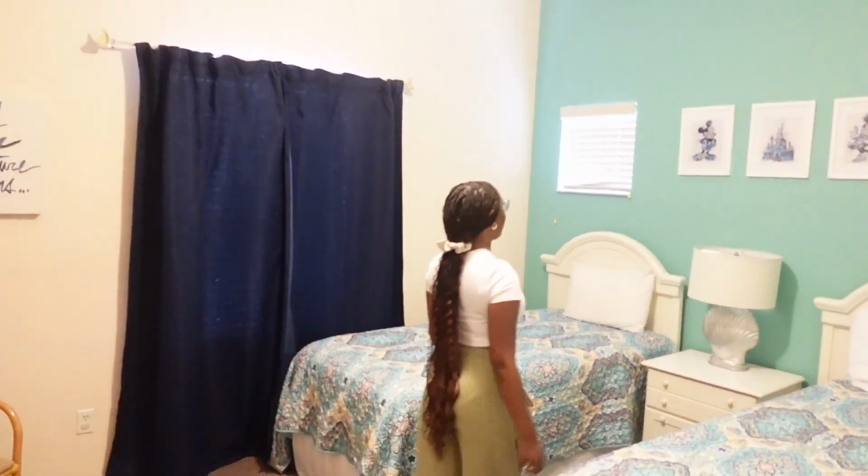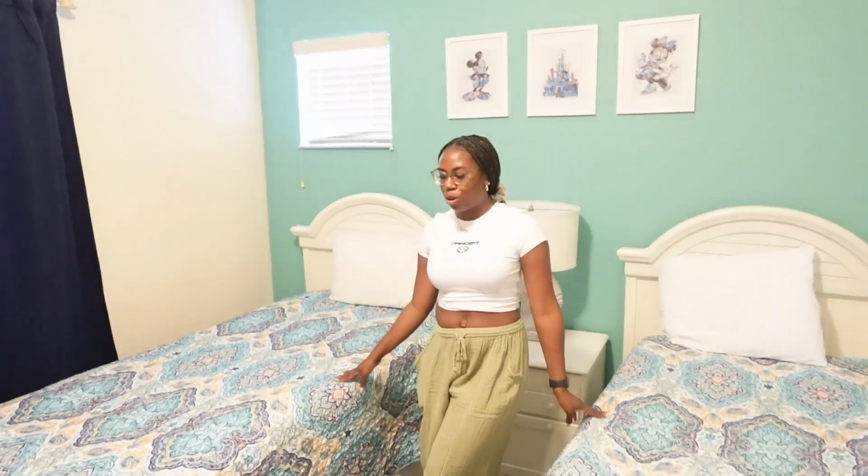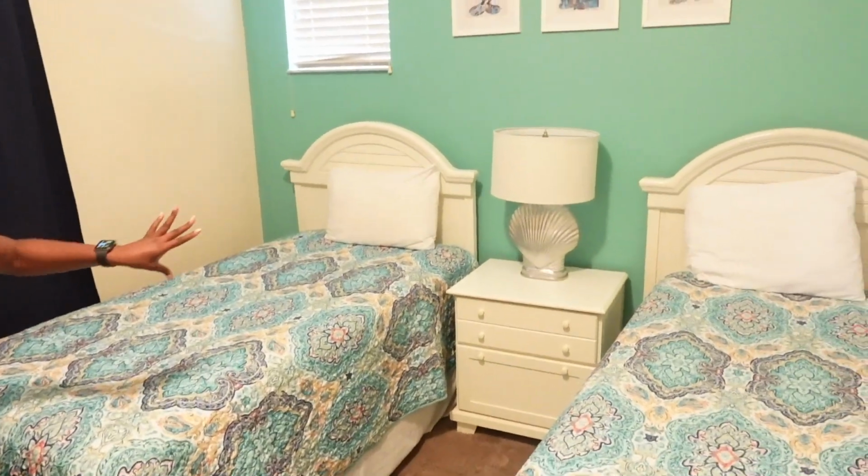Over here we have Minnie and Mickey. And then in the middle we have the Magic Kingdom. And I feel like this could be for adults and it's kid friendly as well. So, you know, you get the best of both. I also love, love, love the lamp. Like, look at the detailing on the lamp.